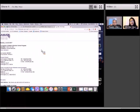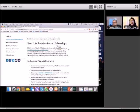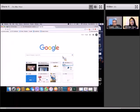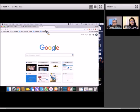All right? So this is where, and then you can print this page, but I suggest don't bother, because you will not be able to print 344 programs. So you can just check it anytime from your computer. Okay? So this is the FRIDA, what you will be doing, and AAMC I will not show because it will expose my AAMC ID.